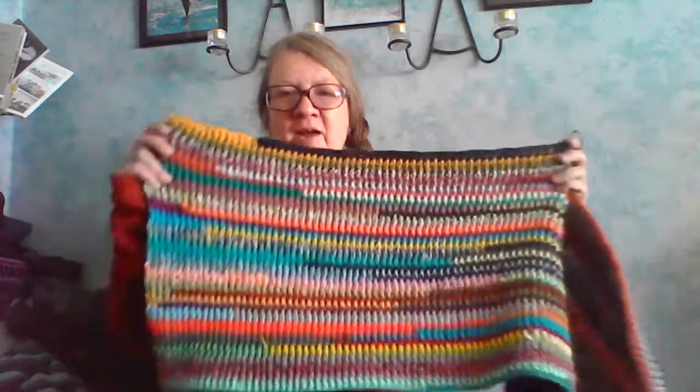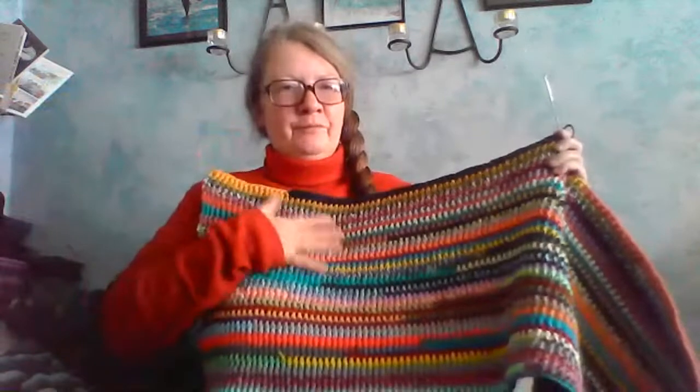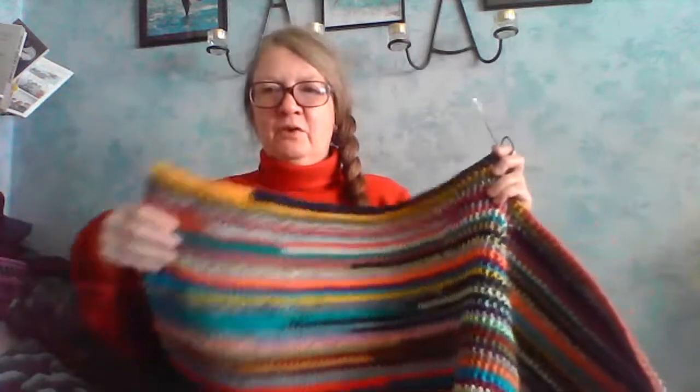A lot of people do recycling, upcycling, where they take something crap and make it into what I call new crap. This is simply scrap buster yarn, like fabric scrap busters, whatever you call it. This is simply from tiny bits of yarn.